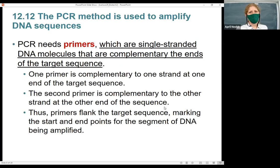So what's different? Well, one of the things that's different is something called primers. During DNA replication, your cell makes primers. However, when you're doing PCR, you have to add primers. Primers are pieces of DNA that match whatever sequence you want to amplify. So if I want to make copies of the insulin gene, I would have a primer that complements this end of the insulin gene, and a primer that complements this end of the insulin gene. So I'm going to need 2 primers on either end of the gene I'm interested in copying.